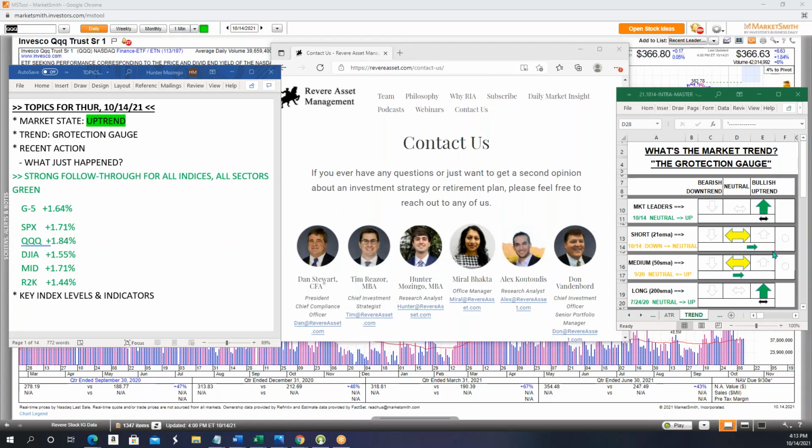That's because we're looking for consecutive closes on the Qs, the S&P, and the Dow above the 21 to change that short term trend right here to bullish. Similarly, we're looking for the same thing on the midterm, the 50-day moving average. We're looking for consecutive closes above the 50 on the S&P and the Qs to move this to bullish as well. So long term remains the same, but two big changes on the trend gauge today. Short term from down to neutral, market leaders from neutral to up.